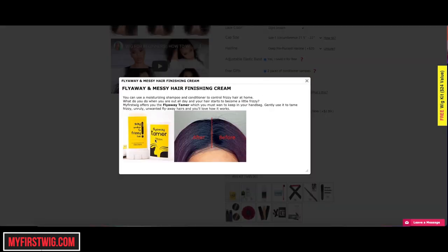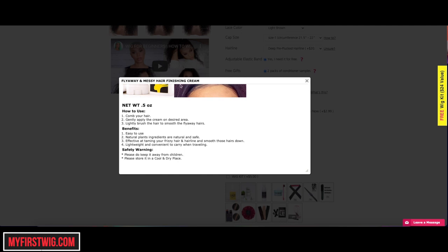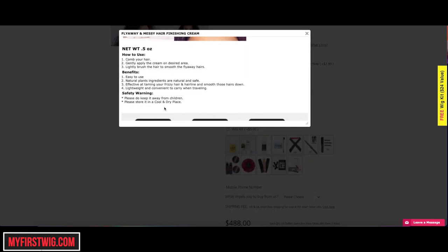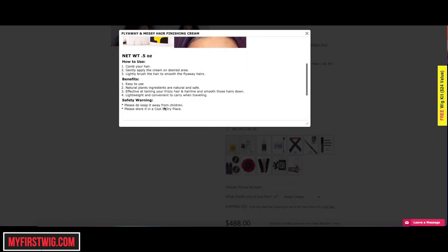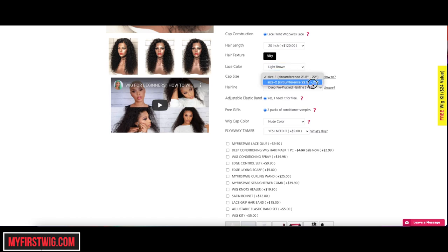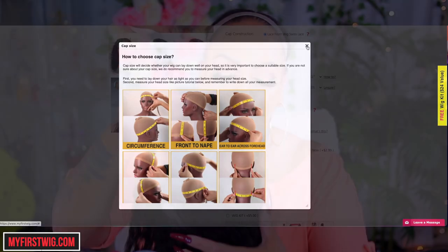Flyaway Tamer. This is just for those short hairs that may stick up. It's like a wax stick and is great for keeping messy flyaway hairs down, and also great for when you are hot combing your unit if need be. I love the Flyaway Tamer, and that's also available for sale on My First Wig's website. Now you'll definitely need to know the size of your head circumference, and this shows you how to measure it. This unit is beautiful. It comes curly. This is a curly lace frontal. And what I have on my head is the silicone wig grip.